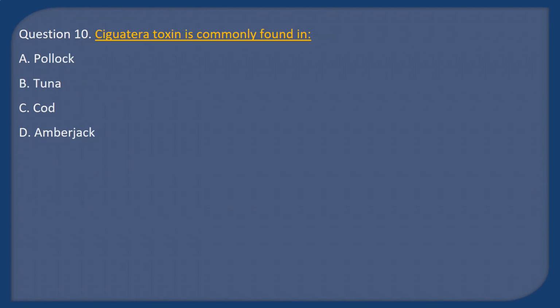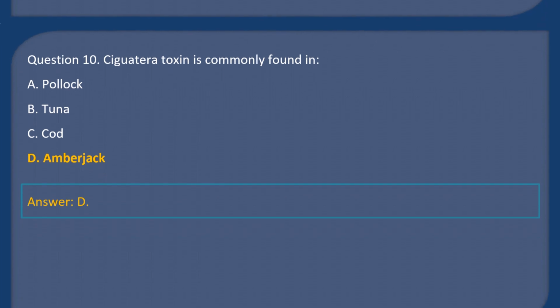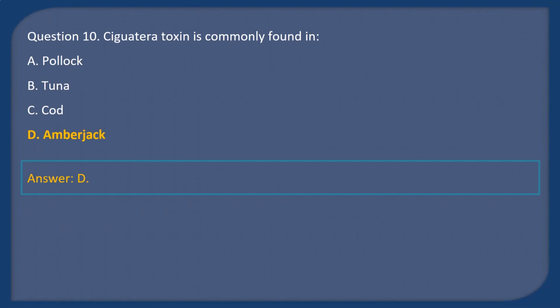Question 10. Ciguatera toxin is commonly found in A. Pollock, B. Tuna, C. Cod, D. Amberjack. Answer D.